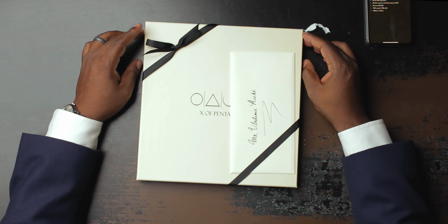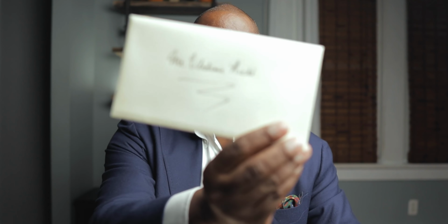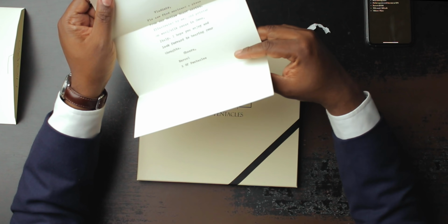So this is a beautiful presentation, and there's an envelope that says Mr. Vladimir Riché on it. And let's check out the envelope. It says, please find enclosed a piece from my Outlaw Scarf series, illustrated by me and printed on wool silk in Como, Italy. Hope you enjoy and look forward to hearing your thoughts.